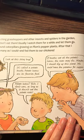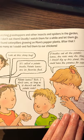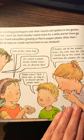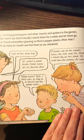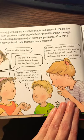I like catching grasshoppers and other insects and spiders in the garden, too, but I don't eat them. Usually I watch them for a while and let them go. Once I found a caterpillar gnawing on Mom's pepper plants. After that, I caught as many as I could and fed them to our chickens.